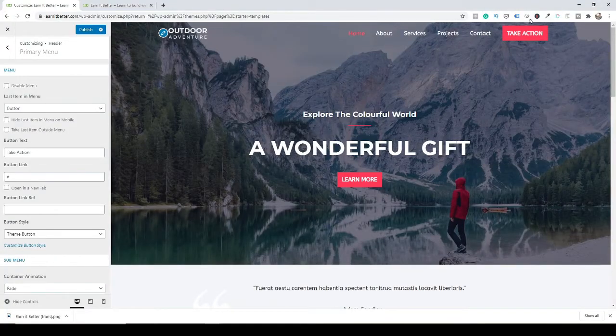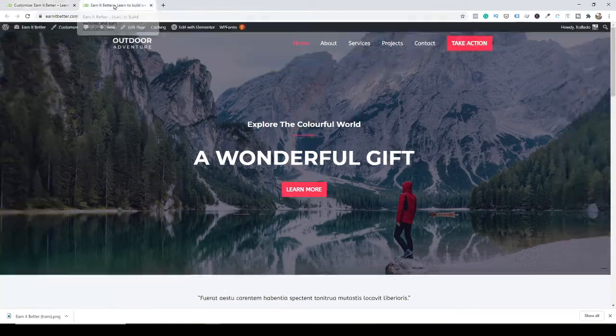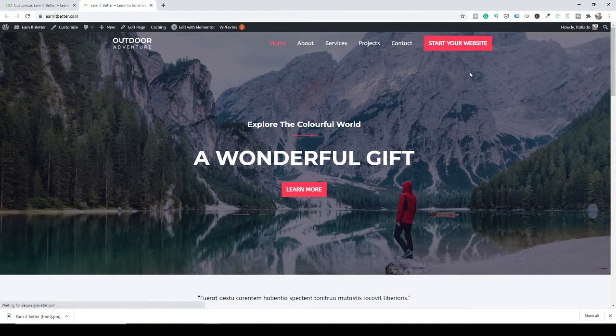All right, so we'll keep the button here. It's a very important place to have a button. For the button text, my primary call to action here is going to be "Start your website." For some reason the design of the button disappeared. This could be a bug, so I'm going to just click on publish. I don't know why this happened. Yes, as you can see, it was just a bug.